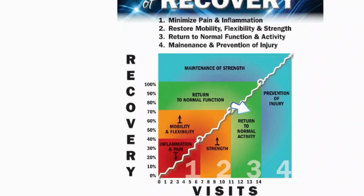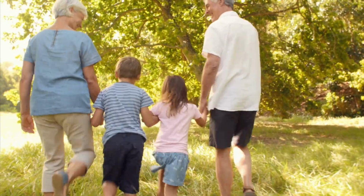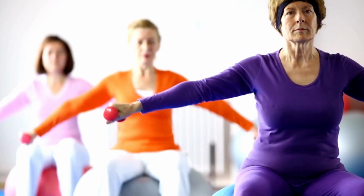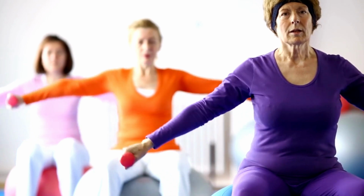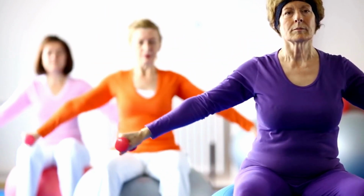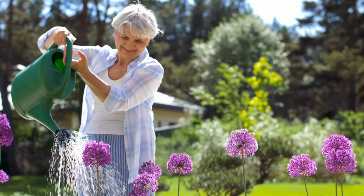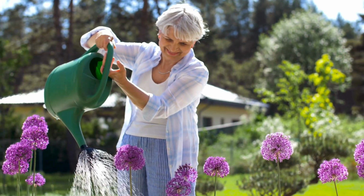And then stage 3 is when we really try to transition everything that we were working on in phase 1 and 2, especially phase 2. We try to use those strength gains, mobility, and flexibility gains to start to replicate tasks that are within your normal activity levels, right? Whether that's you just want to go on a walk with your grandkids again, you want to get back to Pilates or powerlifting activities, whatever your goal may be, we tailor towards that return to function, right? So phase 3 is incorporating everything that we've been working on for the previous 10 to 12 visits and then retransition that into getting back to doing your normal activities, whatever that may be.